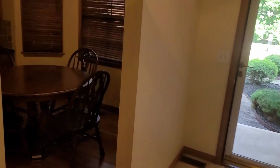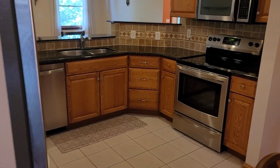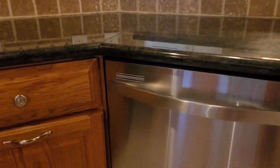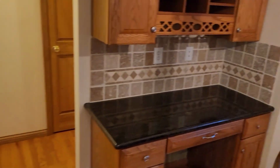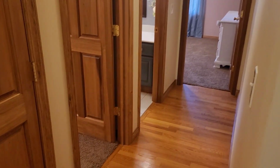So yeah, we'll spin around the kitchen here. So you got a little eat-in breakfast nook, whatever you want to call these things, area for the kitchen. And there again is the kitchen. We got stainless steel appliances. Kenmore on the stove. GE on the microwave. Whirlpool on the dishwasher. And LG on the refrigerator. So I think they've pretty much got every brand covered there. But they're all stainless and they match. So looks good. Got a little desk area here for homework or working on the recipe book.